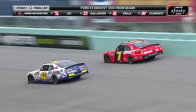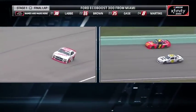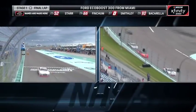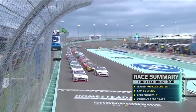John Hunter Nemechek continues to race hard against Justin Allgaier. Now to the bottom of the racetrack for the final time in this stage. Cole Custer is going to see the green and white checkered flag. He'll win stage 1. Custer on the outside, Reddick on the inside.